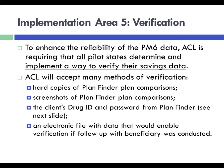The big thing, the biggest thing that we need to verify that we enrolled someone is that confirmation, the enrollment confirmation that you get after the application has been completed. So if you can't print it off, minimally, please write down the confirmation number. That way we have proof that we have confirmation that we enrolled someone into a different plan.